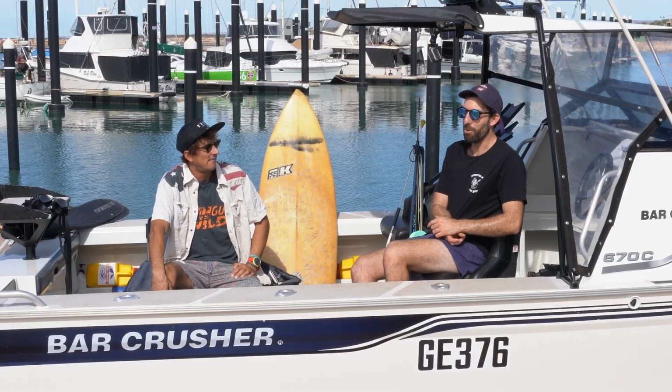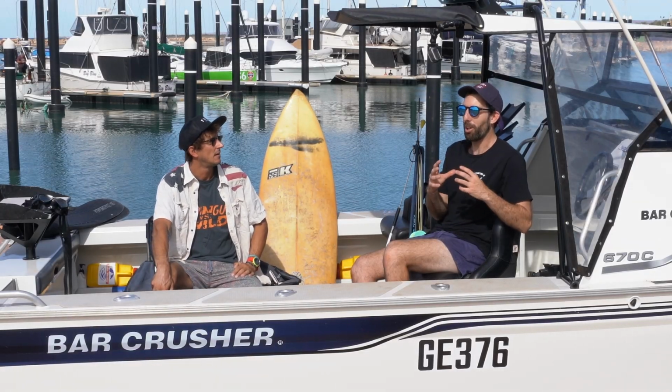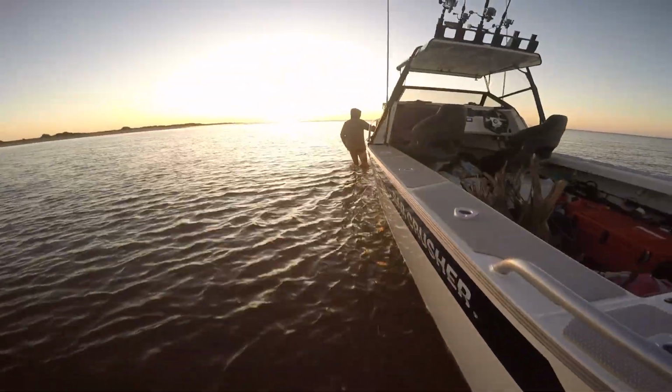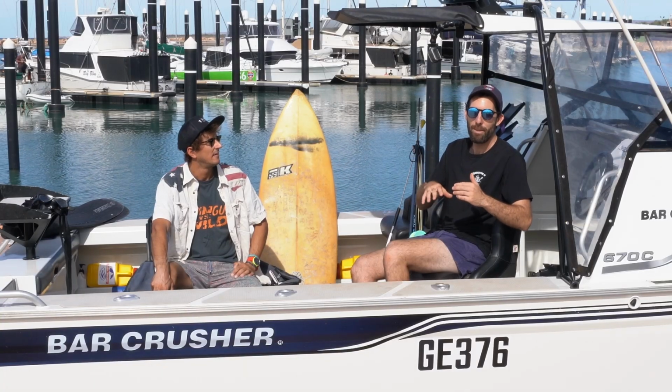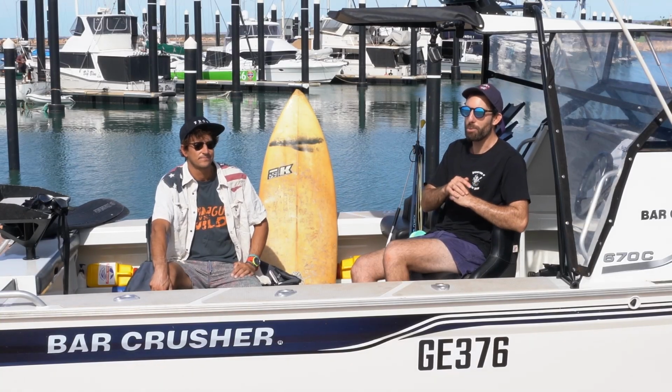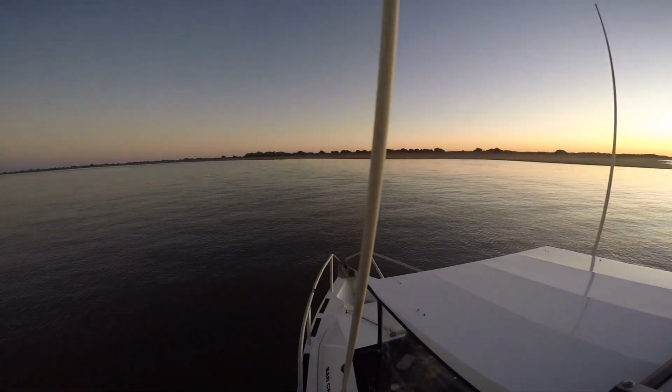Definitely. Luckily, this thing draws next to no water, and it's such a light vessel as well. For something so solid, all you have to do is just jump off and it floats straight off a little sandbar like that, and you can just push it back into the channel. Next to no viz, so we had to wait around a bit to find some clean water. But as soon as we're in 0.4, 0.5 metres of water, we can put the motor back down and putt straight back into the creek.